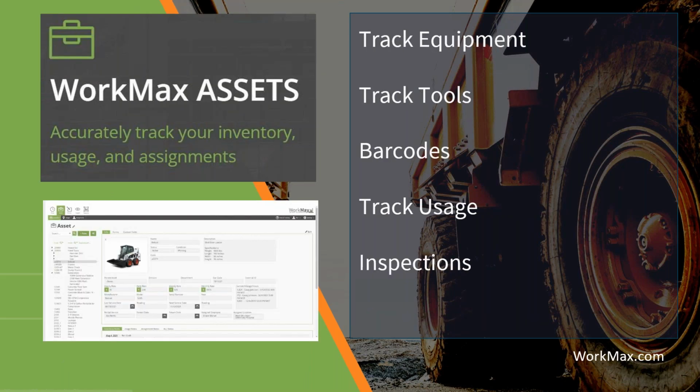WorkMax Assets allows our customers to track equipment, to track tools, to use barcodes, to select equipment or tools, and then assign those equipment or assets to specific jobs or specific employees. So you can know, hey, where's my stuff? You know that John's got it and it's on job 1.